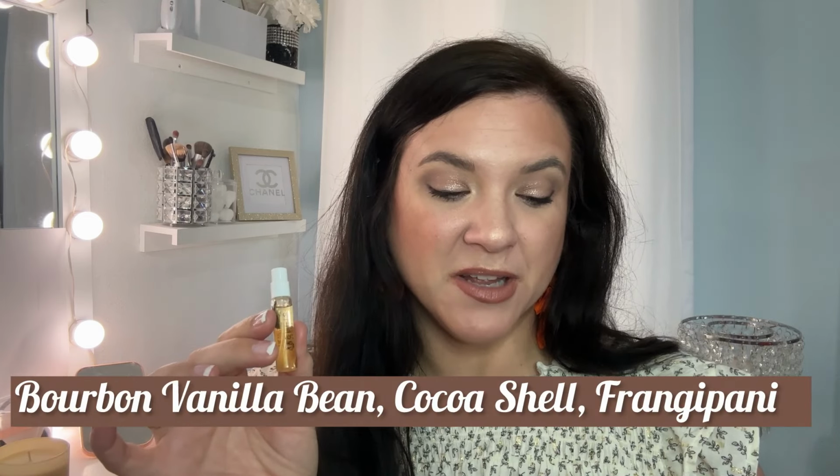However, this one stood out to me as one I did like for fall, and that's the Vanilla Milk. So this one has a little more of a milk accord in it. It does still include bourbon. It's got bourbon, vanilla bean, milk accord, cocoa shell extract. So it does have a touch of that, and I can smell it, but it's a milkier, creamier blend with a pop of spice. So it's done fairly well, where I think this would be amazing for fall as well.